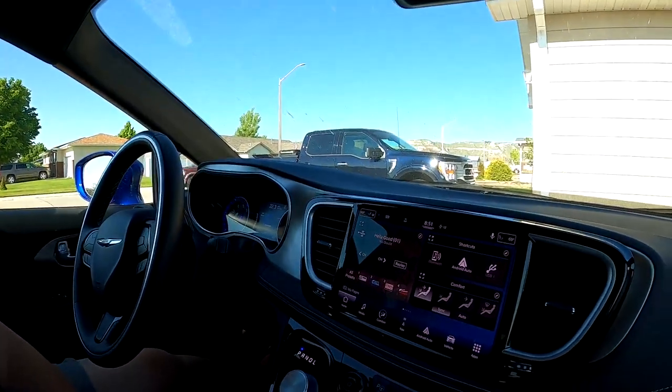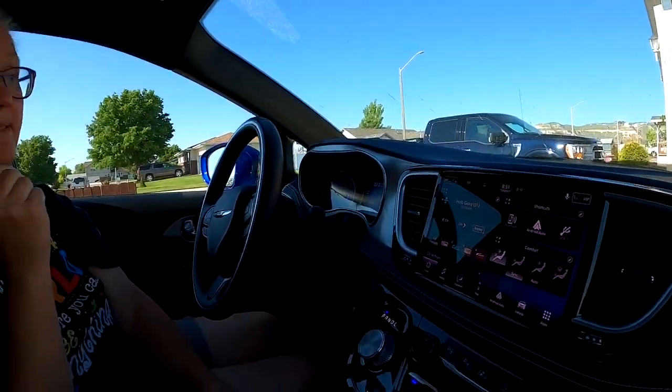But overall, I've only been in it a few times, but I gotta tell you what, I think it's one of the better looking vans on the marketplace. Yes, and I like the SUV-esque type design. I did like driving it. This has been one of my favorite vans to have.